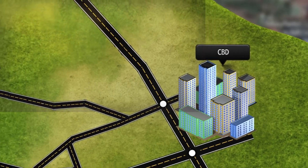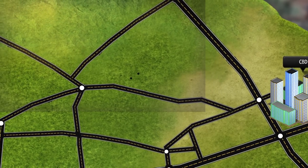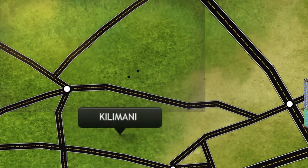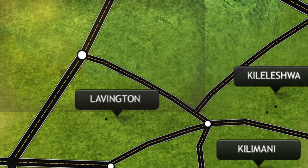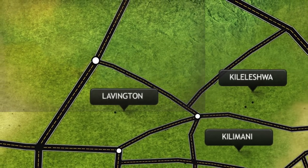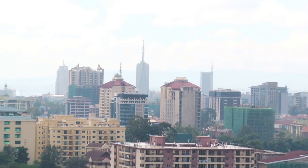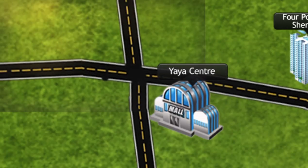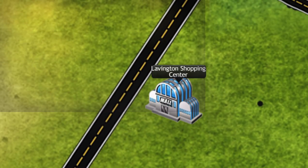Situated approximately 4 kilometers off the Nairobi CBD, the upmarket area is an affluent neighborhood that includes Kilimani and Lavington. The area has evolved over the years, hosting some of the most affluent neighborhoods of Nairobi City, prestigious schools, shopping malls, and several embassies. Shopping malls include the Yaya Center, Prestige Plaza, The Junction, and the Lavington Shopping Center.